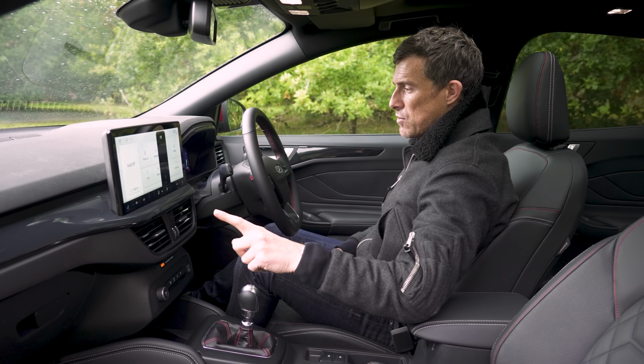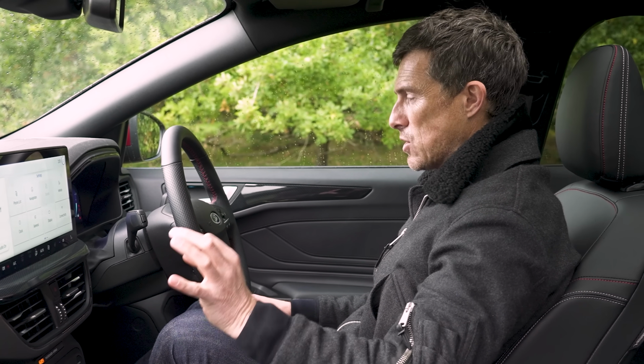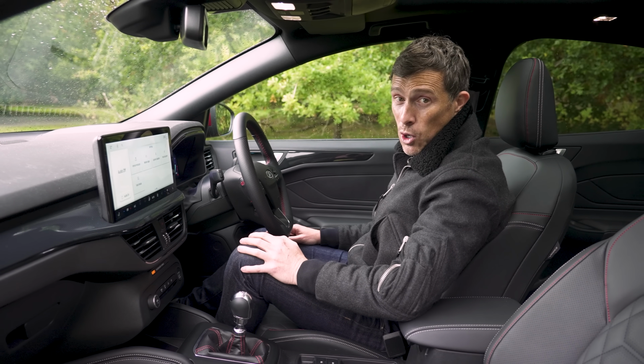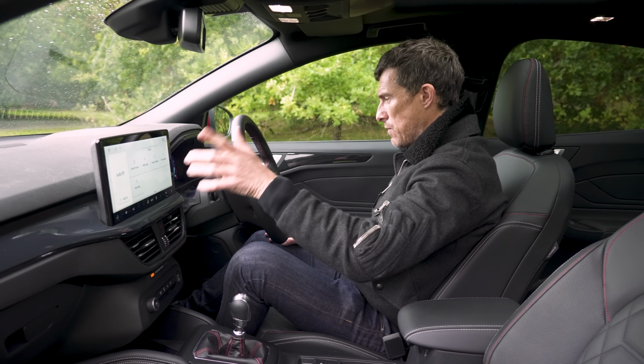I do like the fact that they've moved the starter button, which used to be over here, and now it's there, so it's just in your direct line of sight. That's good. Tell you what's also good, you've got wireless Apple CarPlay and Android Auto, which, tell you the truth, that's what I'll be using, not the inbuilt navigation system at all.